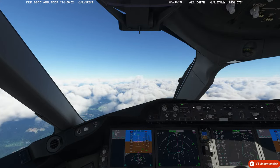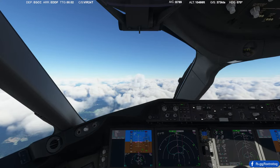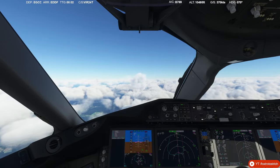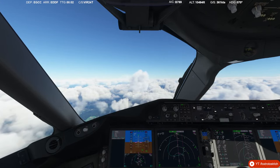127.280, I'm going to reduce speed a bit, 280. I'll go 270 actually. Virgin 2 for Tango, radio speed 250 knots. That's 250 knots, Virgin 2 for Tango. Roger, Papa, director 127.280, Roger.